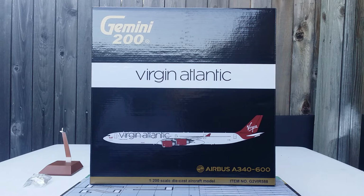Today we're going to be reviewing a Gemini Jets Virgin Atlantic Airbus A340-600. I'm even more fired up because it's a new mold. I've been waiting on this one for a long time. This is a 1/200 scale model as well.